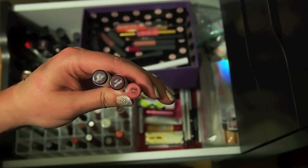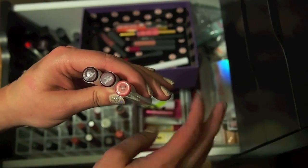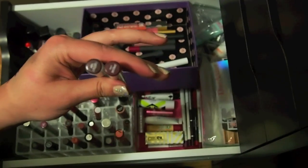Alright, so these are all my ColourPops. I really don't like Frida on me. I wish I liked it. I like it on other people so much, but on me, I really hate it. So I'm going to get rid of that one. And then I am going to save the other two.